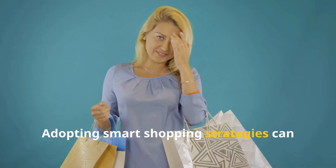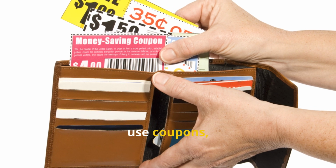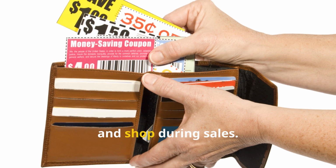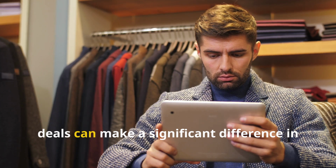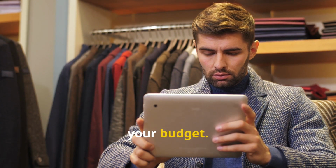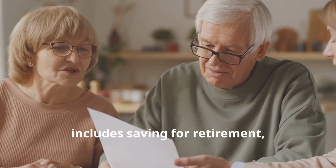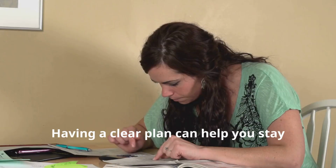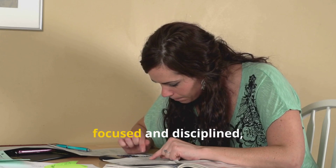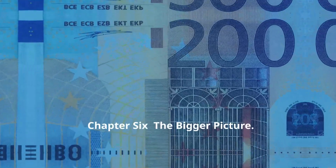Adopting smart shopping strategies can help you save money. Look for discounts, use coupons, buy in bulk, and shop during sales. Comparing prices and finding the best deals can make a significant difference in your budget. Create a long-term financial plan that includes saving for retirement, investing, and setting financial goals. Having a clear plan can help you stay focused and disciplined, ensuring that you're prepared for the future.